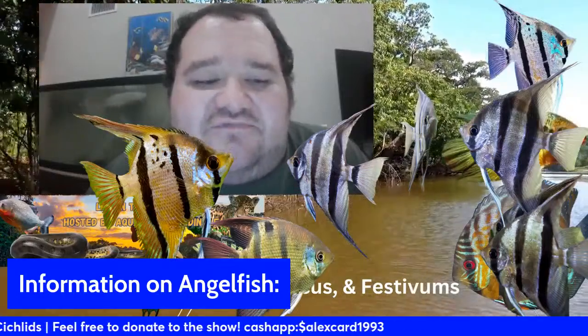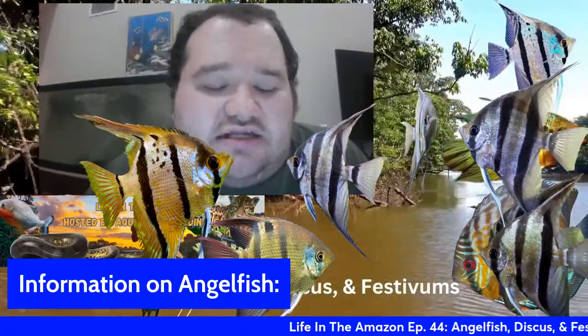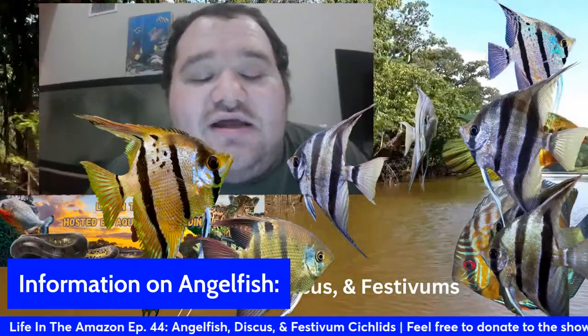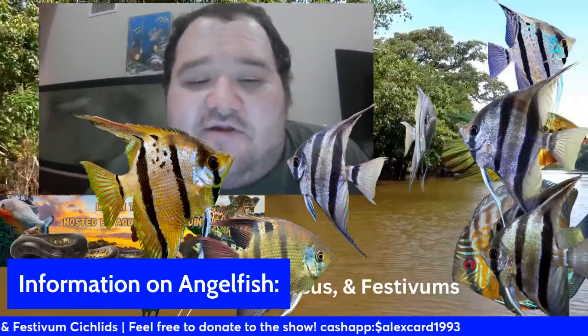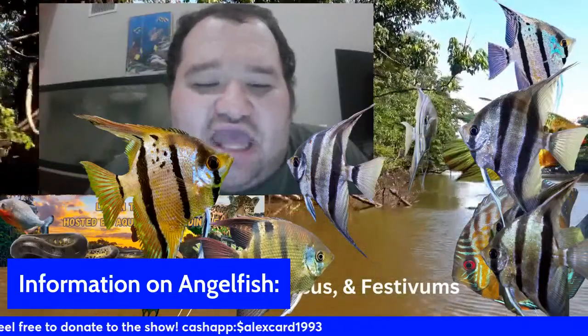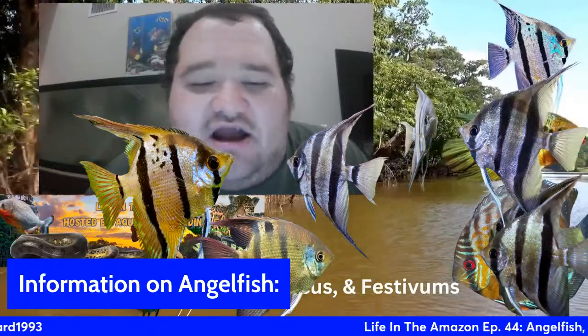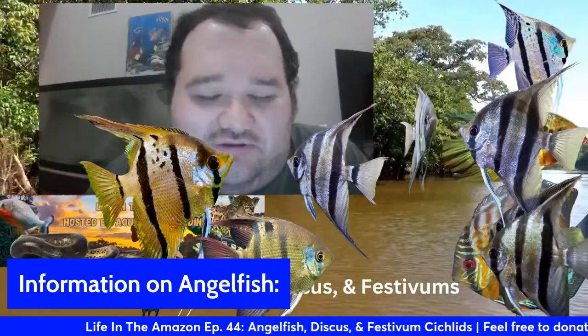Pterophyllum scalare is the most common angelfish in the freshwater hobby. It is the angelfish that has the most variations. Practically all the angelfish in the freshwater aquarium hobby are scalar angels. Occasionally, altum angels come in from places that import South American fish, and sometimes the Leopoldi angelfish comes in, but generally speaking, 99.5% of the angelfish in the aquarium hobby are the scalare, and you'll find the scalar angel in the Amazon Basin, in Peru, Colombia, and Brazil.